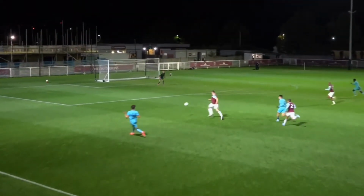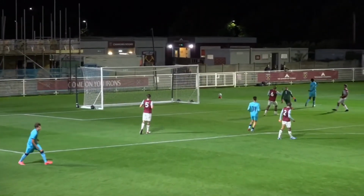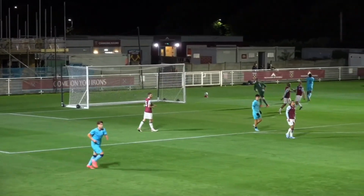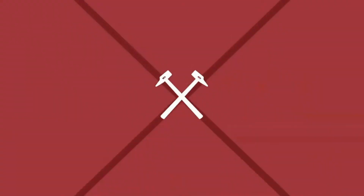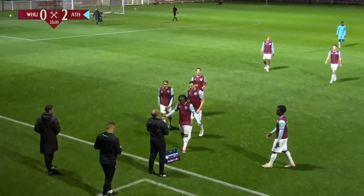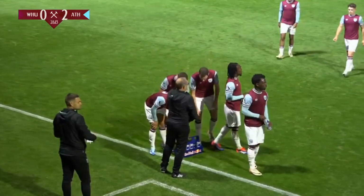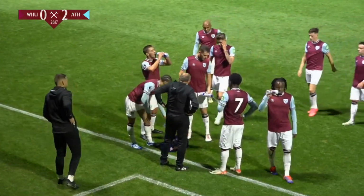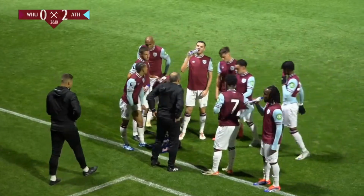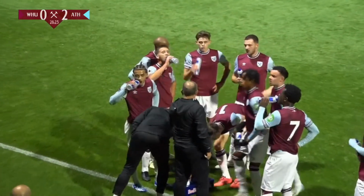The 16-year-old Oyono just not timing his run that well there, but look at that for a silky finish. Quick footwork there is something to really be in awe of. Only I could dream of doing something like that, but Oyono is only 16 and he already has that in his locker. What a player he could turn out to be. There's going to be a drinks break.